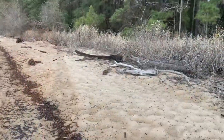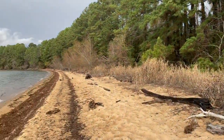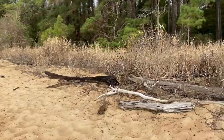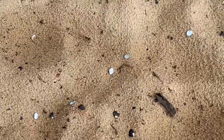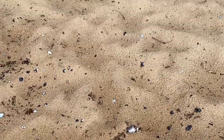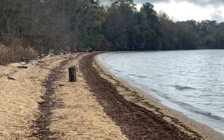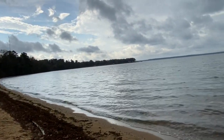So I'm getting ready to flip the camera back around, so I'm gonna show the shells and everything that's down there. That actually looks like driftwood. And then there's shells down there. And we're a good 2 hours away from Myrtle Beach. Mm-hmm. Any beach for that matter.